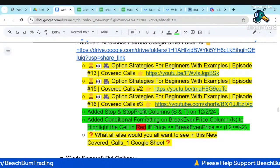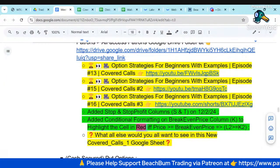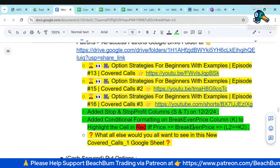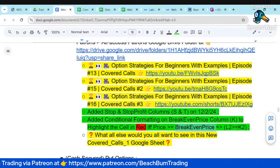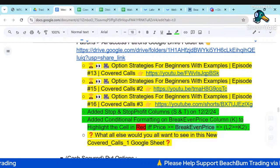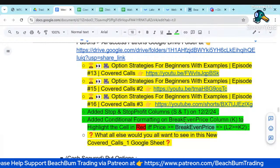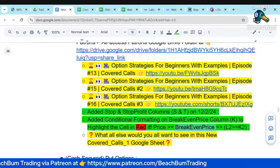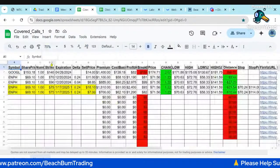Also, I added conditional formatting on the break-even column to highlight the cell in red if the current price is greater than or equal to the break-even price, which would mean that your covered call option may be at risk of being exercised early. If the stock is currently above the break-even price, that means whoever bought that covered call would be in profit if they exercise that option early. So I wanted to highlight those. Those are the enhancements to our covered calls Google Sheet.